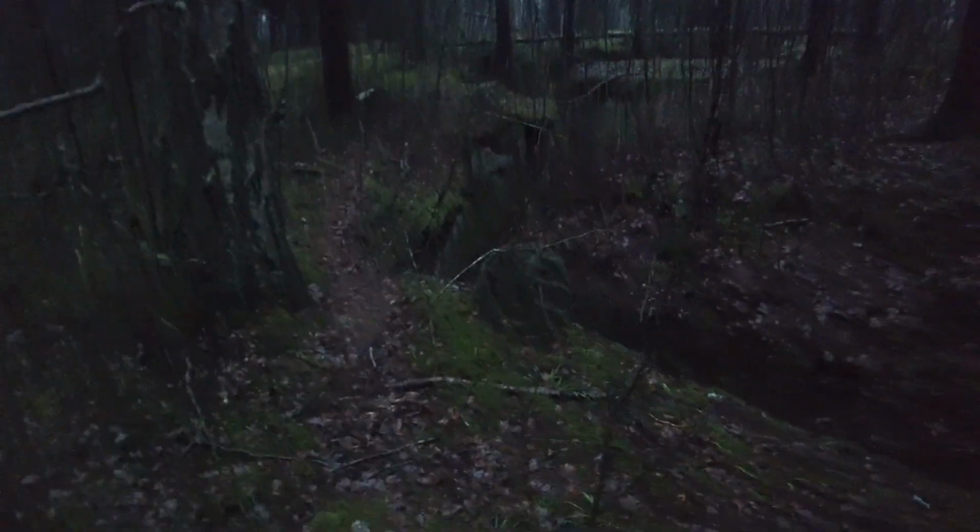So we're searching for battery. Getting dark already. You gotta hurry. Oh my god, it's a bird. We're searching for Maununnevassa station.